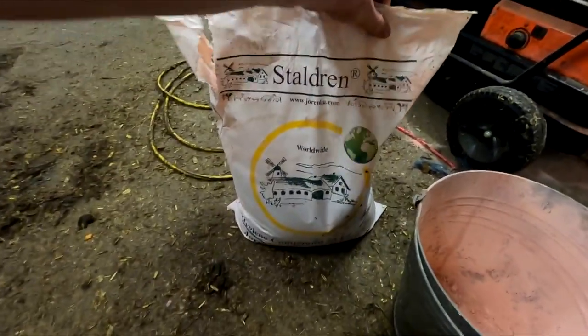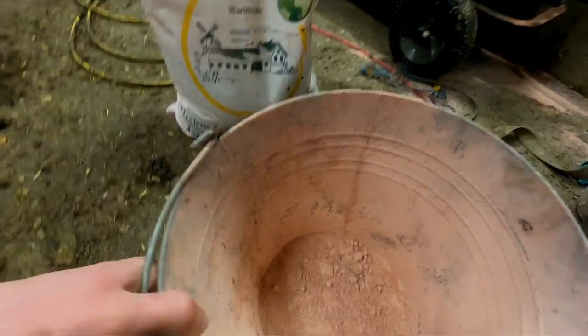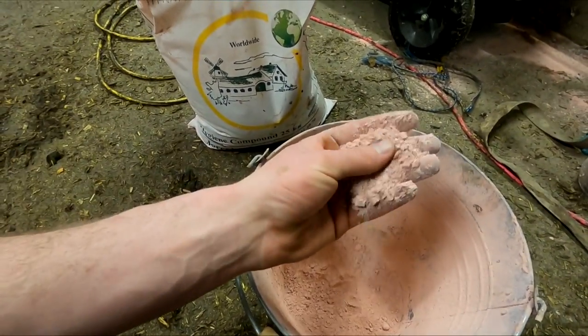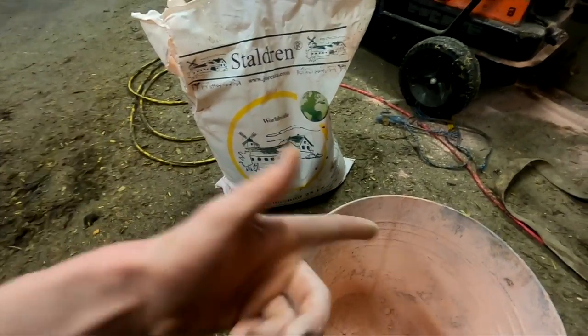So this is what we're gonna go put in the stalls now. It's called Staldrin. It smells pretty good. So this stuff and bacteria are not friends. That's why we put it in the stalls. I try to do it every 2 or 3 days, just a handful per stall. And yeah, I'm gonna go put some gloves on.